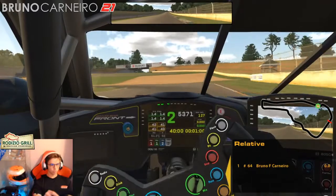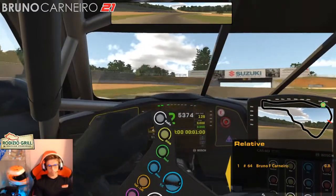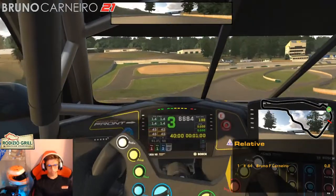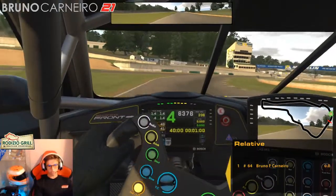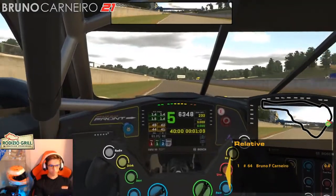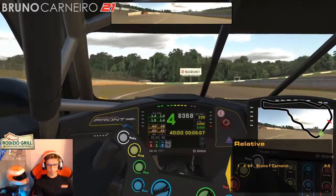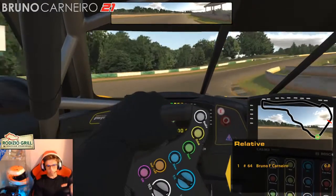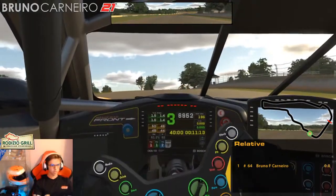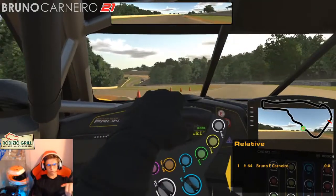Oh wow, you can really get on the brake. The problem with the GTE, obviously no ABS, so it's possible you lock up. This thing is kind of on rails right now. A little bit of understeer through there, but obviously tires are still pretty cold. Okay, so the rear definitely snapped, which is characteristic here at Road Atlanta. Going to that super high speed, get on the brakes, it's a lot of weight transfer.